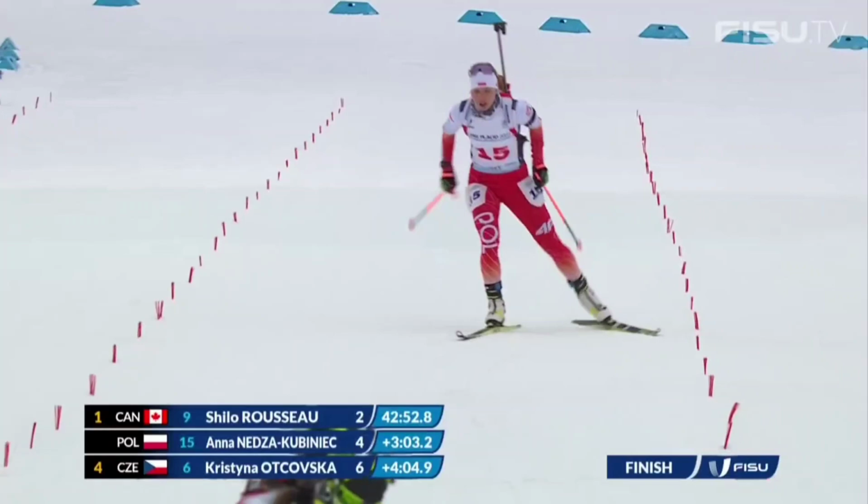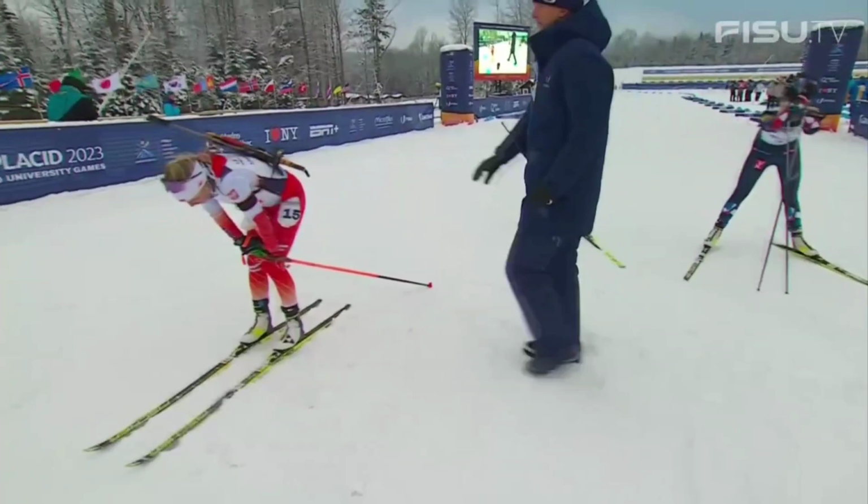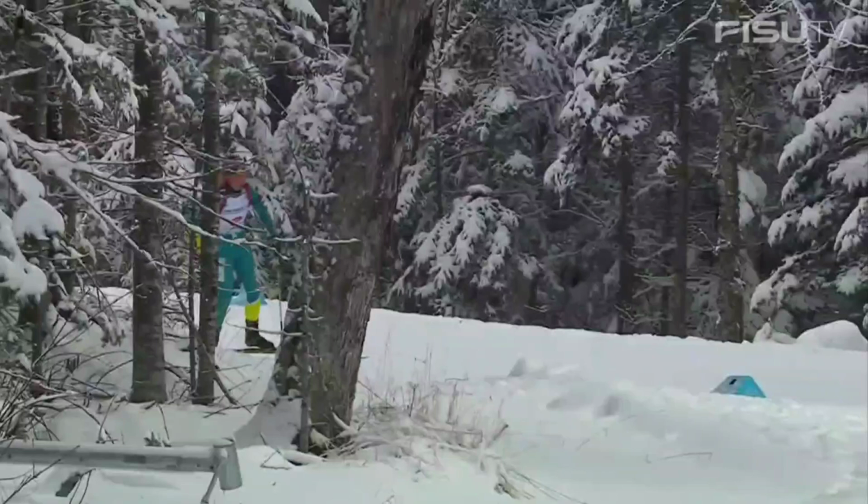Watching Anna Nedza crossing the line. It was that the points dropped on the final shoot. The final, 4 points in total, four misses. Isabella Moon.